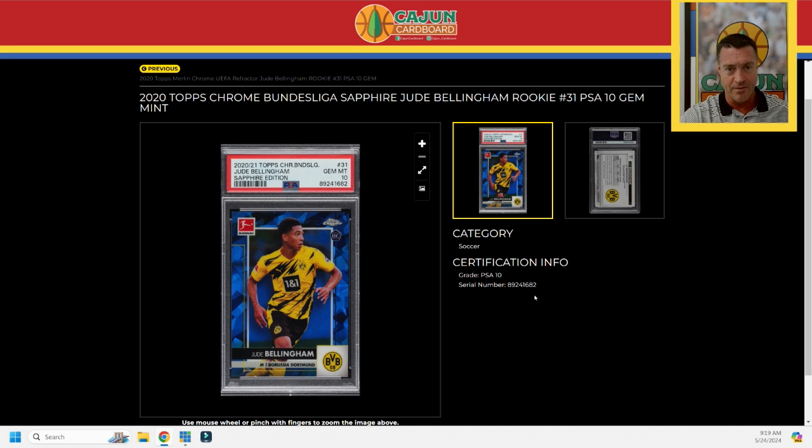It almost looks like Blue Ice. If you're a basketball card collector, you'd be familiar with the Doncic and the Tatum Blue Ice rookies, but this is what they call in soccer the Topps Chrome Sapphire Edition. So it's theoretically a base card. And this is his Sapphire Edition rookie base PSA 10. So I think my second or third copy of this card.